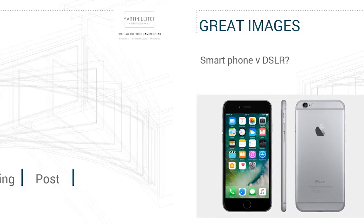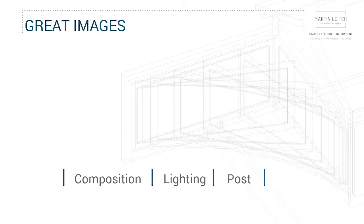So I thought, well, what makes the difference between somebody with a smartphone and somebody like myself who's a professional with a digital single lens reflex camera? That's really the context of what I want to talk about this morning: what makes the difference, if there is indeed a difference. The first thing I want to do is talk about the sorts of things that go into making a great image. There are three things as I see it: composition, lighting, and post-production.